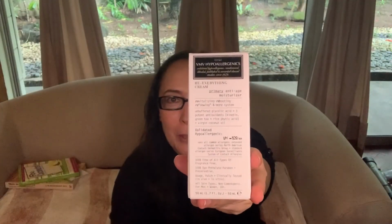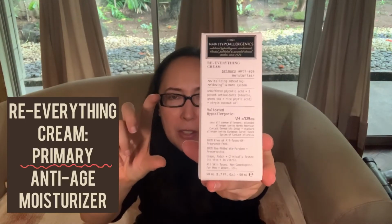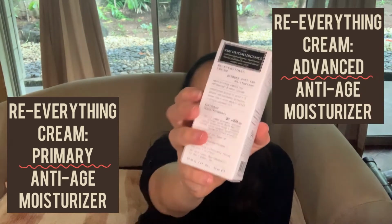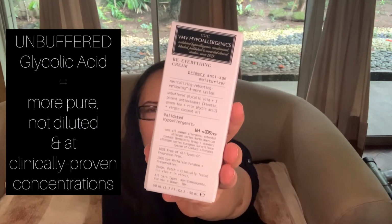This is the active treatment cream. It comes in two concentrations of actives. You have the initial, sort of introductory concentration, and then you have the advanced concentration. This is the advanced anti-age moisturizer. This is the higher concentration. This contains unbuffered glycolic acid, and that's important to say because you might see higher concentrations of glycolic acid out there, but they might be buffered.